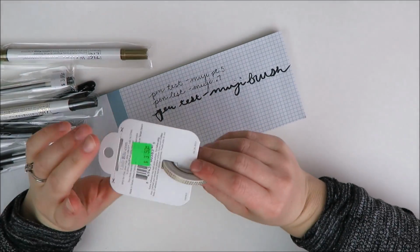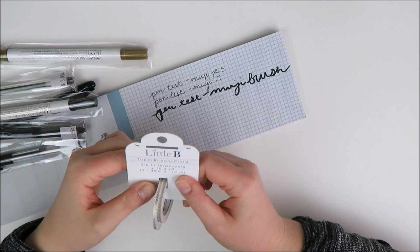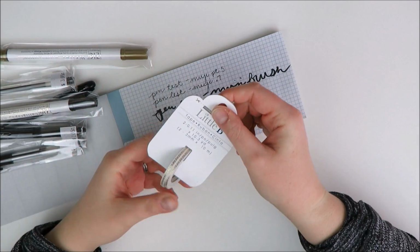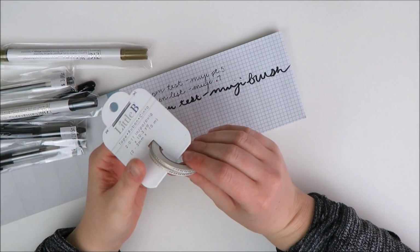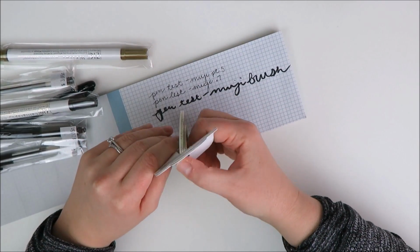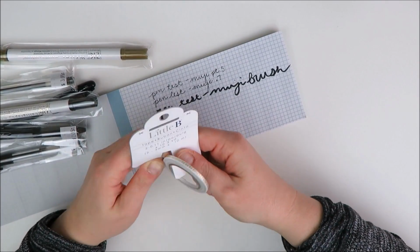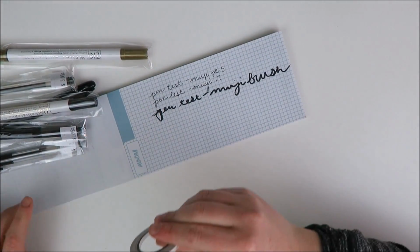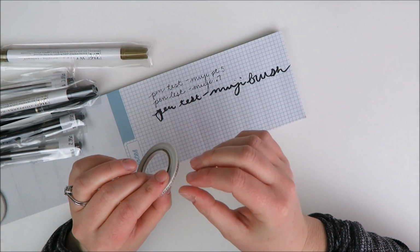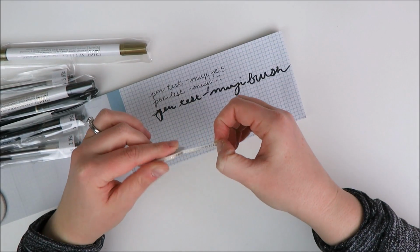I almost walked out of there with a new Hobonichi planner, but they did not have the one I wanted, so I didn't. And the only thing I picked up from the washi section were these 2 little XOXO washis. I'm just gonna get these out. They came in a set of 2. I probably only need 1. Maybe I'll give the other one away, but this is a super, super skinny washi. But I just thought it was so delicate and so pretty and so unlike anything else I have in my collection.